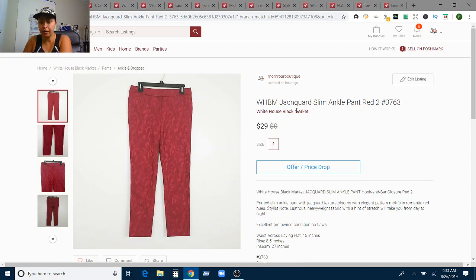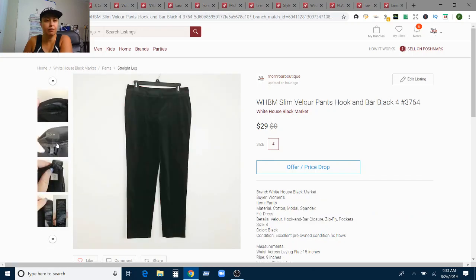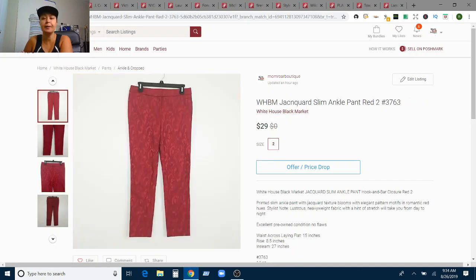This has a spelling error that I'm going to need to fix, Jacquard. But basically I put these up to show, if you haven't already seen, the new White House Black Market label. I love White House Black Market, but I've shied away from it because it just doesn't resell well. Then my sister, who's also a part-time reseller, said no, the White House Black Market new label, those things have been selling well. So we'll see what happens. I have 2 pair, one size 2, one size 4, and we'll see how they do.